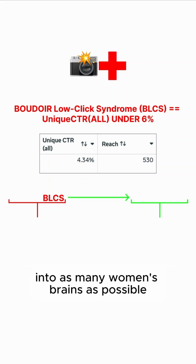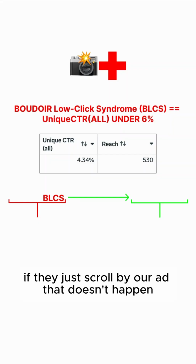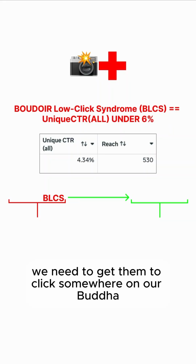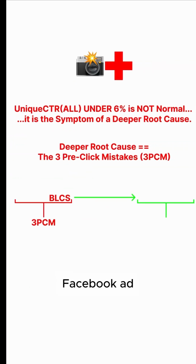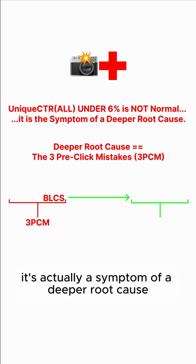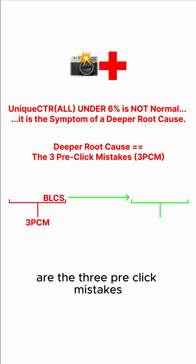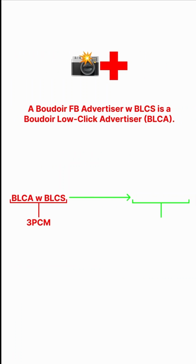So we gotta get this number as high as possible. We gotta get our ad into as many women's brains as possible. But if they just scroll by our ad, that doesn't happen. So we need to get them to click somewhere on our Boudoir Facebook ad. Now, unique CTR under 6% is not normal. It's actually a symptom of a deeper root cause. Everyone believes it's normal, but it's not. And the deeper root cause is the 3 pre-click mistakes.